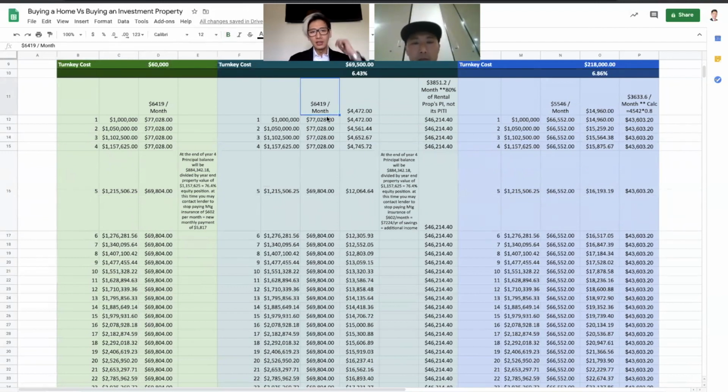But if this is a true investment property, it should have net positive income, which means that all of the expenses are paid by the rent. So your initial $6,900 a year needs to be paid by the renters. Make sense? Or else it's not really an investment property. You're negative. Okay, so $6,900 the first year is $77,000.